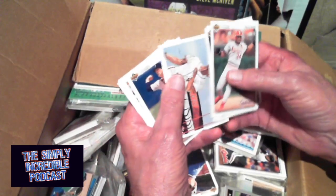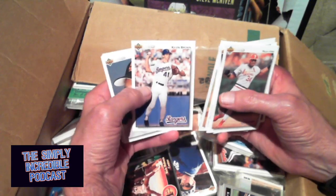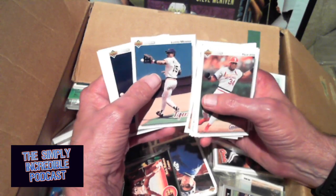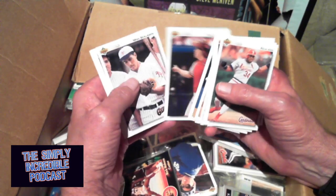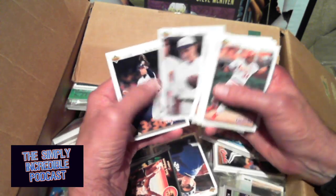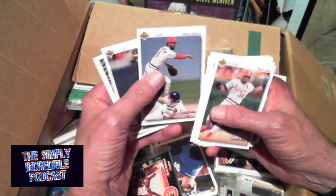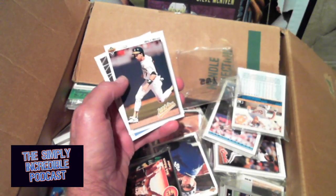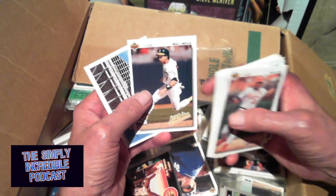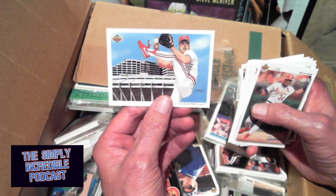So another Willie McGee, Danny Darwin, Tim Crews, Kevin Brown. Who is that? Mike Remlinger. Another Frohwirth, Mike Benjamin. I always like those old throwback jerseys too when they did those. Alan Trammell. There's another Ozzie Smith. The Wizard. Walt Weiss, Rookie of the Year, I believe in 88, I think. I think 1988 or 1987. There's a Rob Dibble.